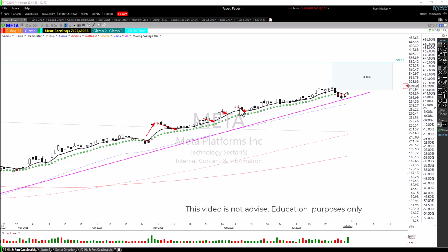You know, something might even make you a little bit nervous. Here's probably a nervous Nelly candle right there. Look at this. Look at that pullback here. So right now I'm looking at Meta to get to 381.50, and that's about 23%. I just took halfway of today's candle. That's about 24% up there.